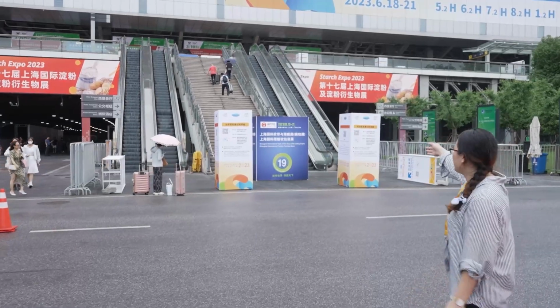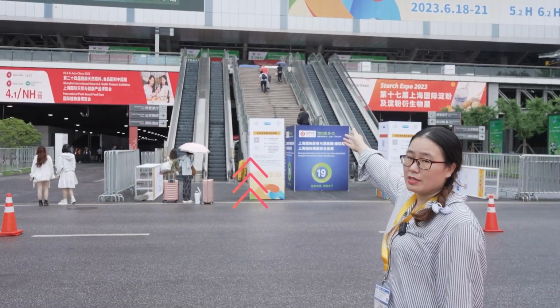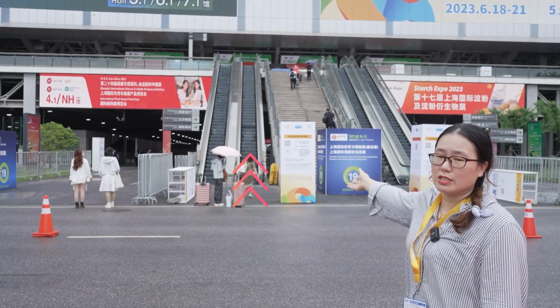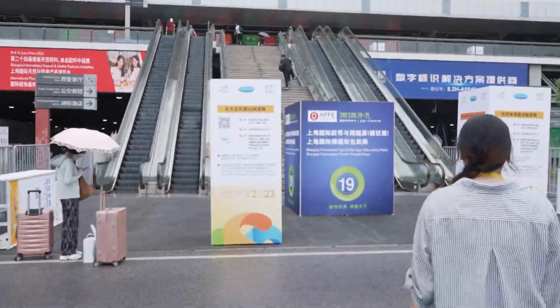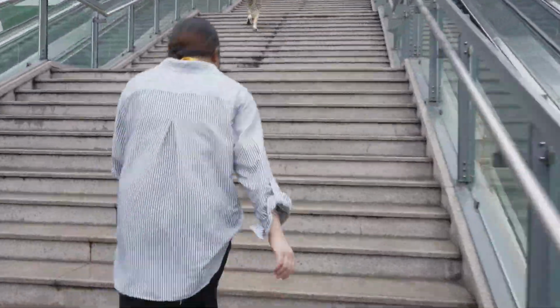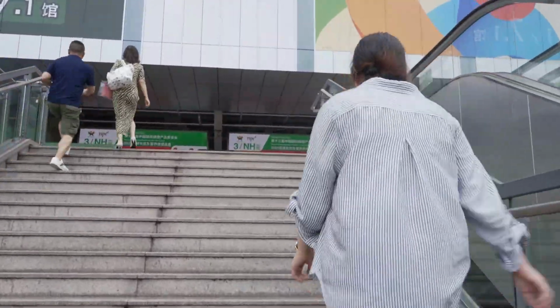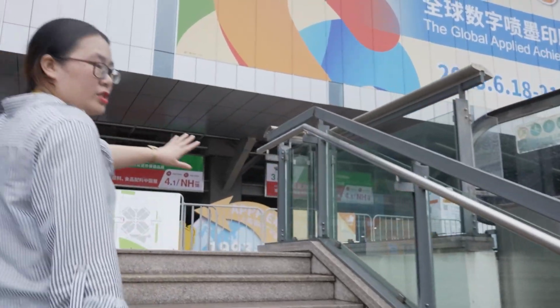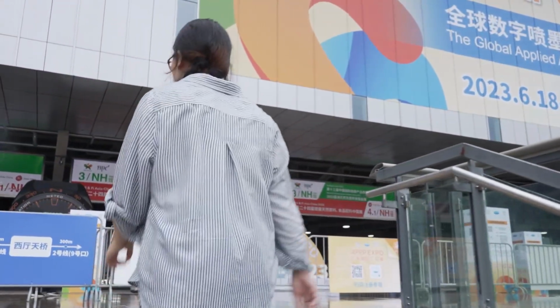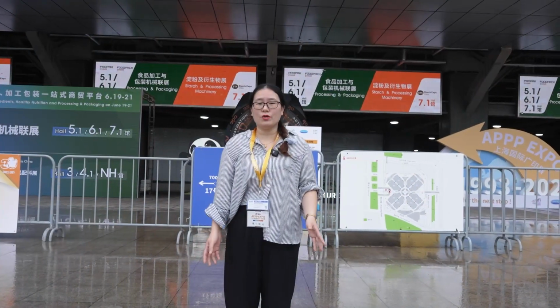As you can see, here is an elevator, and you need to take the elevator up there. The elevator is not working now, but it will be working tomorrow when you come. Okay, now here we are.